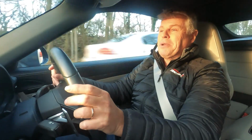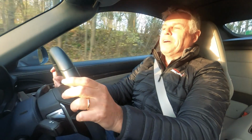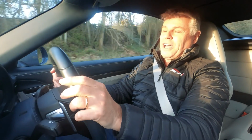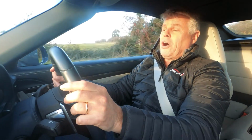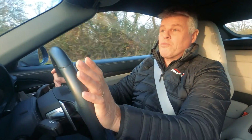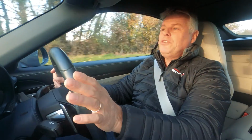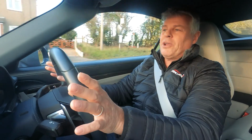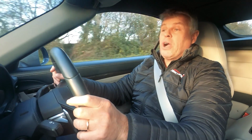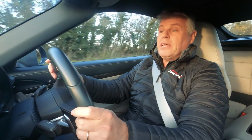On a car capable of 200 miles an hour, you want the best brakes fitted to it. So I would always go for the PCCB ceramic brakes. They stop the car on a sixpence. They are absolutely no problem in normal road driving use. There's no noise, there's no having to heat them up like Formula One brakes. They work from the off, from cold, and they work really well.